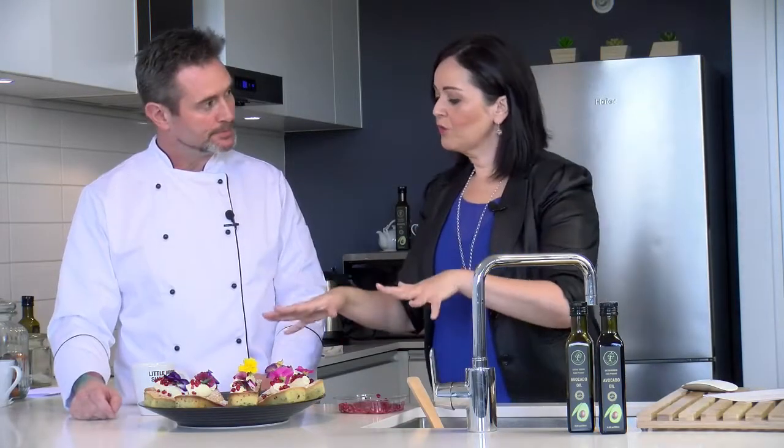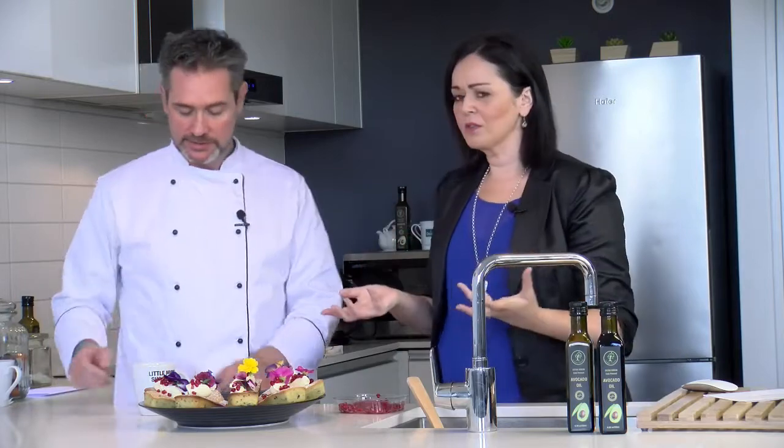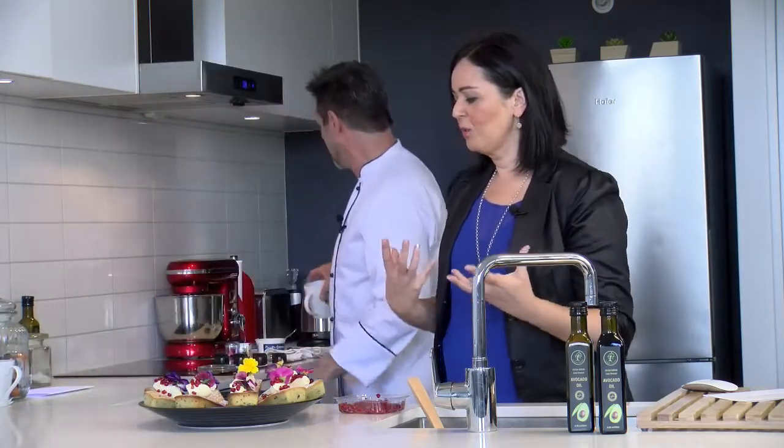So you can do that same sort of topping on other cakes. Absolutely. That looks really stunning, and it's just so simple, Kev. Well done. High five to you, my friend.